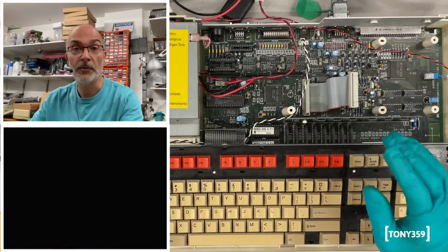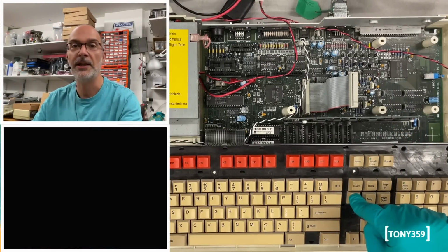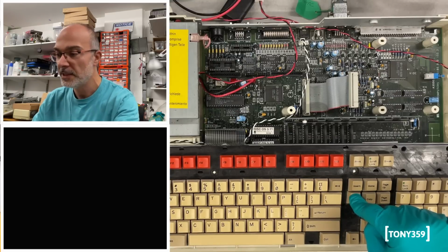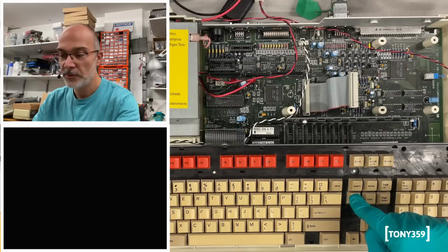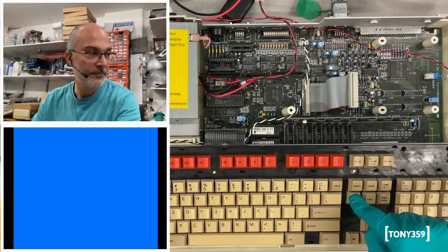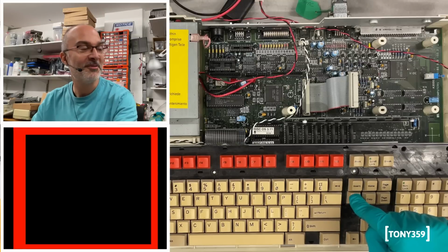Right, here we go. Will it work? Well, let's check that out. I'm gonna hold the delete key, so that will wipe the CMOS and replace the content with, I guess, default values. And let's turn it on in 3, 2, 1, go. Yay, we don't have a red screen.